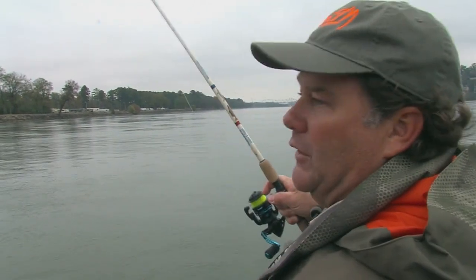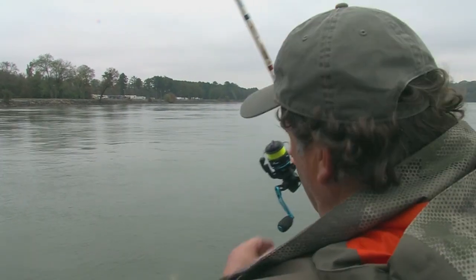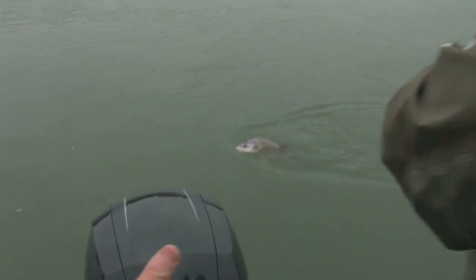Every single day. Catfish, white bass, smallmouth, largemouth. We're going to catch 7 or 8 species. Which is what we did last time at a different place on the river. Exactly. Oh, what do you got? Big old purple freshwater drum. A drum. I don't mind that.